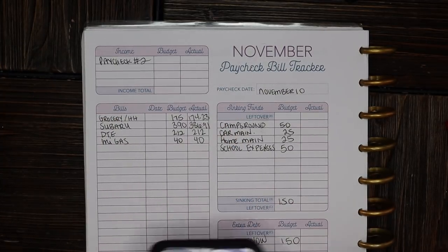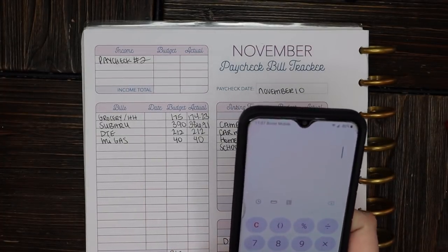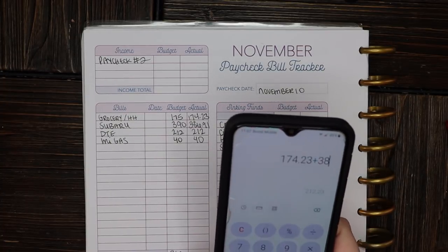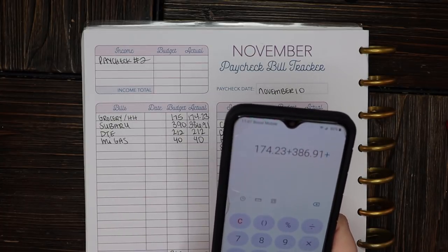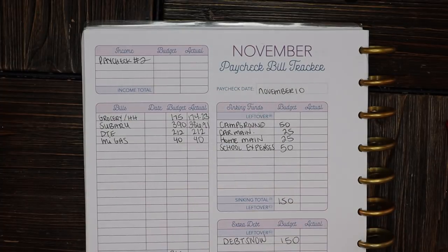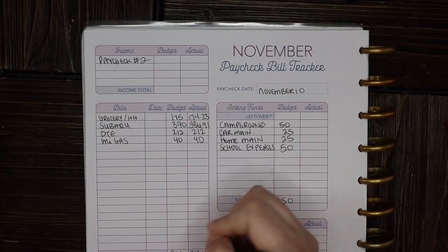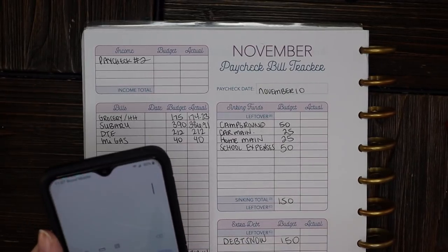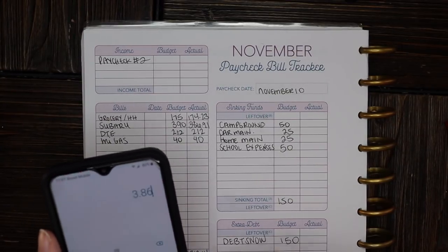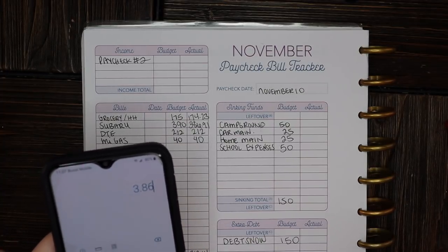So let's go ahead and add up this total. So we have 174.23 plus 386.91 plus 212 plus 40 is $813.14. Which means I am under budget in this category by $3.86. It's not a lot, but every little bit helps.